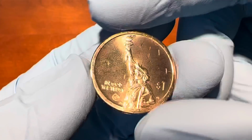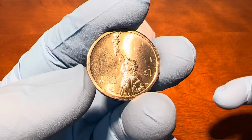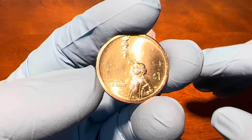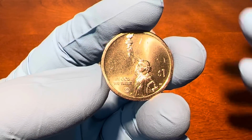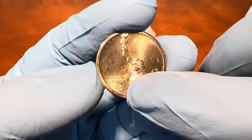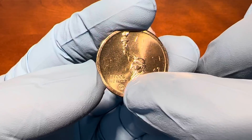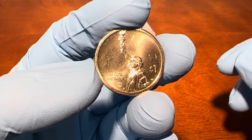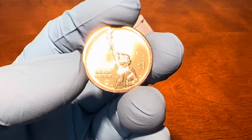But something you're going to want to pay attention to, and it was Paula Bloom who pointed this out to me, which makes this a little more interesting in my opinion, is that it does have a tiny privy mark of what looks to be a gear right under the motto, "In God We Trust." And you're going to find this on every single innovation dollar, which is really neat.